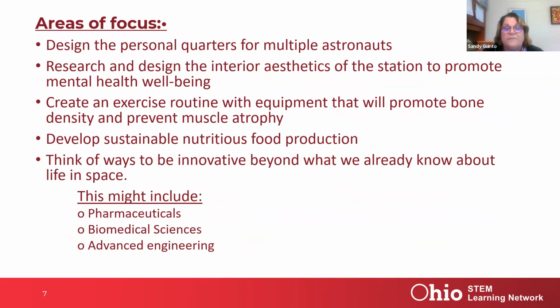Areas of focus, you might have your students focus on one of these, or they can come up with their own. Design the personal quarters for multiple astronauts. Research and design the interior aesthetics of the station to promote mental health and well-being. Create an exercise routine with equipment that will promote bone density and prevent muscular atrophy. Develop sustainable, nutritious food production. And think of ways to innovate beyond what we already know about life in space. And that might include pharmaceuticals, biomedical sciences, advances in tech and engineering.